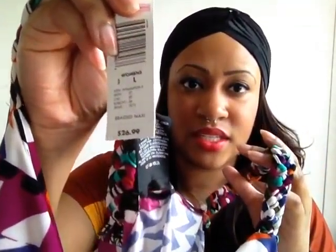This is also by Attention from Kmart. And this was $26.99. And it was on sale, so I got it for like maybe $16, $17. So here it is again. Very vacation-like as well, but I haven't had a vacation since I was 16 years old, so I'm not vacationing anywhere. But I really, really like this dress. Love the colors. Love the braided strap.